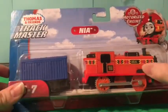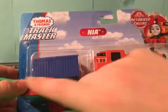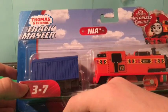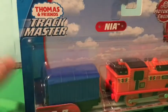As you can see, a clear view of the engine. We'll get to more of that, as well as a piece of rolling stock she comes with. It's ages 3 to 7. Oh no, I'm 14. I'm not supposed to have this. It's gonna explode on you. Anyway, yeah, it's Thomas and Friends Trackmaster.